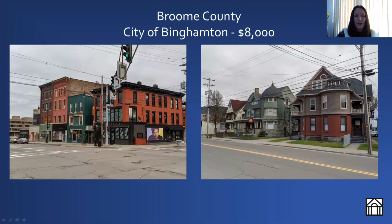So an example of a cultural resource survey that we funded in 2020 was for the City of Binghamton, Department of Planning, Housing, and Community Development. We funded their survey to the tune of $8,000 for their Main Street and Front Street historic district. This is an area that had been determined eligible for the National Register of Historic Places, but they needed to get a little bit more research out of the way and get the paperwork filled out to apply.